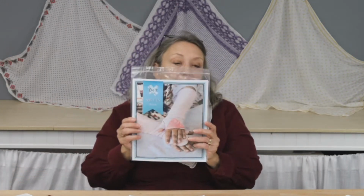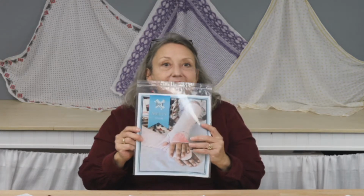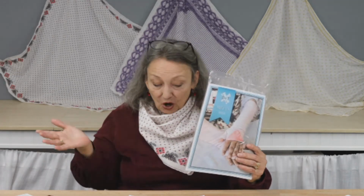We also have, and I think a lot of you have seen, that our mitts came out earlier as a digital download. Well, we had a lot of our customers ask us, what do I have to buy? Can you just put a kit together? Well, for the holidays only, we decided we would put together a small quantity of kits. And so we've done 36 total, 12 of each color. And when they're gone, they're gone. We will not do this again.